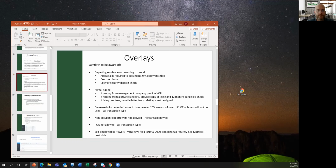If a person is in a decreasing income situation and their income has decreased year over year by more than 20%, we're not going to allow the decreasing income. We're not going to take a look at averages. We're just going to use the lower of the two. And then overtime and bonuses will also not be used in that situation. We never allow a non-occupant co-borrower. So if a parent is going to be a non-occupant co-borrower with a son or daughter, we don't allow that. We also do not allow POAs on any of our transactions. So if you had husband and wife, two different states, we require both of them to sign the documents, no POAs. And then the last one is on self-employed borrowers. We must have 2019 and 2020 complete tax returns.